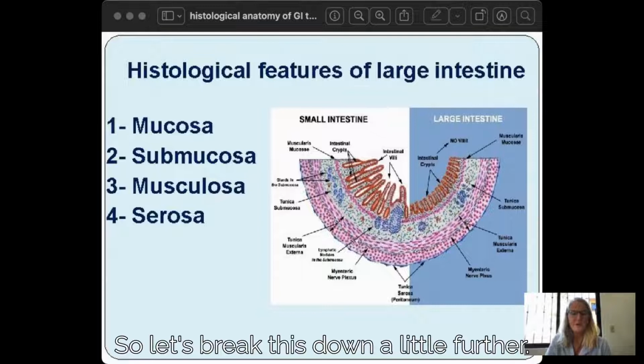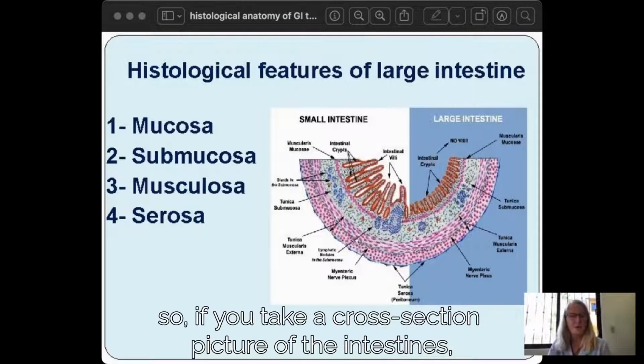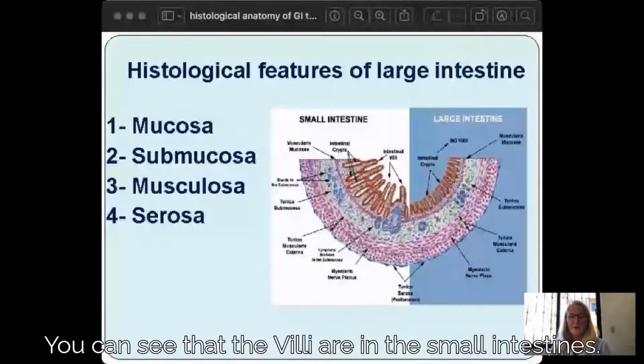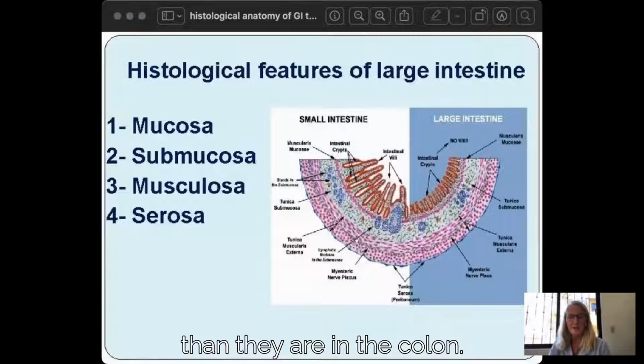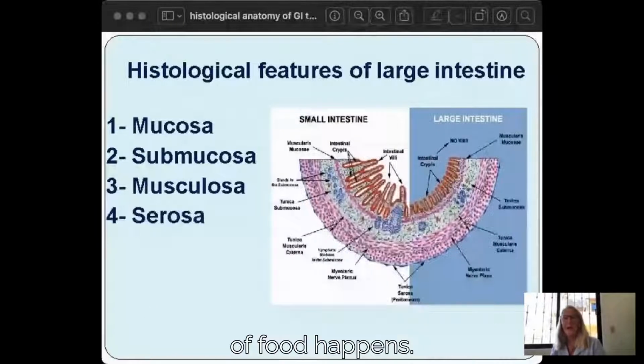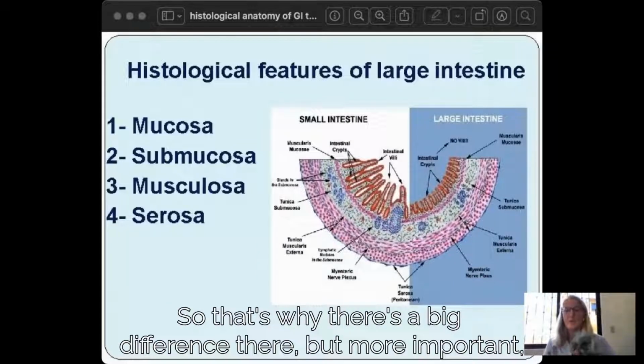So let's break this down a little further. When we look at a cross-section of the intestines, we can see it divided into 4 parts. So if you take a cross-section picture of the intestines, which we have here, small intestine here, large intestine here, you can see that the villi are a lot bigger in the small intestines than they are in the colon. And that's because that's where the majority of the absorption of food happens. Largely, the absorption that's happening in the colon is just water. So that's why there's a big difference there.